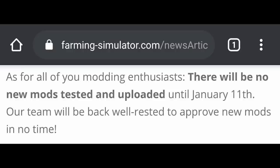Okay, so the first piece of news to go over is this one right here. We've been getting a lot of questions asking us, when are mods coming back? Well, here it is. There will be no new mods tested and uploaded until January 11th. Their team will be back well-rested to approve new mods in no time, which I'm expecting they're going to have a huge list to test. Also, remember, this is the earliest when mods will come out, so it might take a few more days until it actually starts rolling out, but just be patient and it will come very soon.